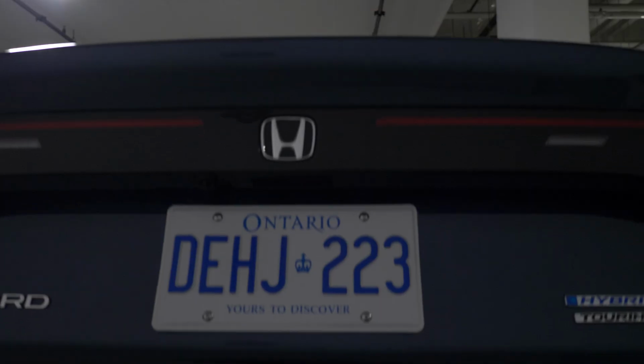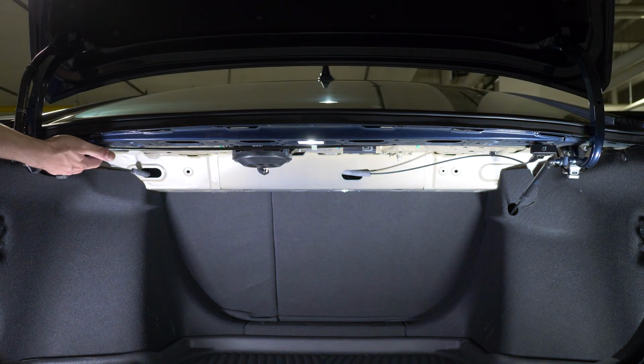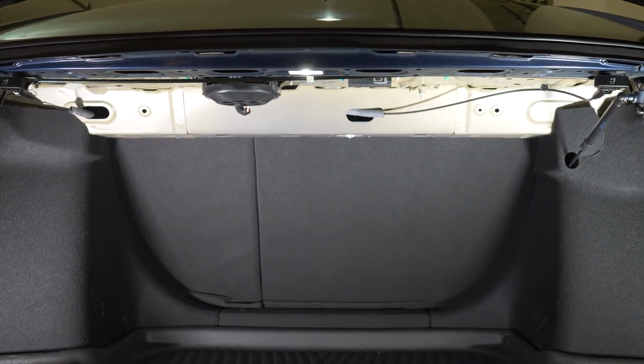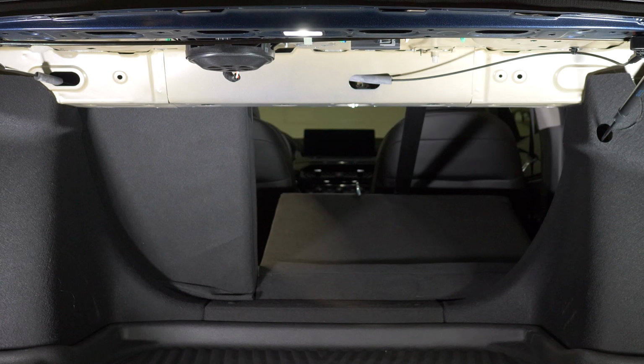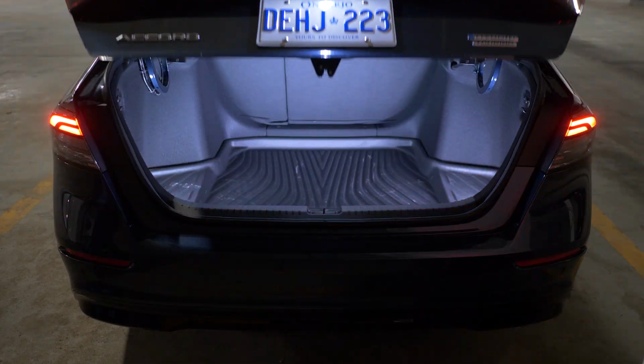Second row seats have a 60/40 configuration and they fold almost flat if you need to. The triggers for folding are located in the trunk, which is huge by the way. It fully opens from either the key fob button or from the button on the trunk. I tested the capacity by moving some things with no issues and some space to spare.